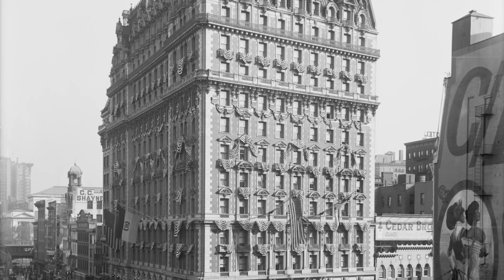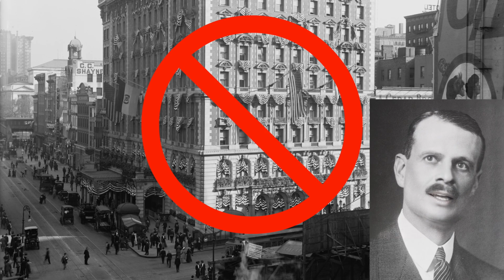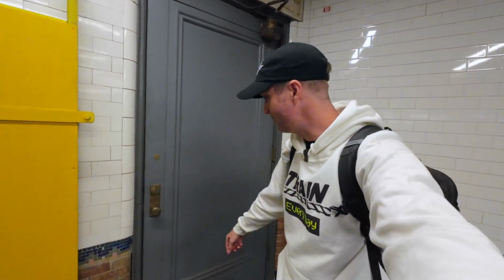But then business plummeted during Prohibition, and the building was converted into offices. Oh dear, I've broken Daddy's favorite brothel. But in 2015, the hotel reopened, so let's see if they reopen this entrance too.